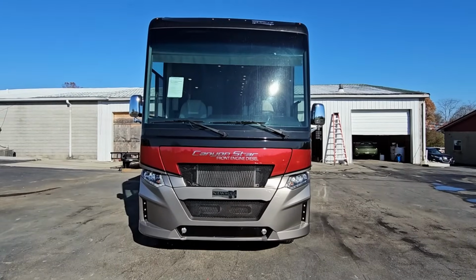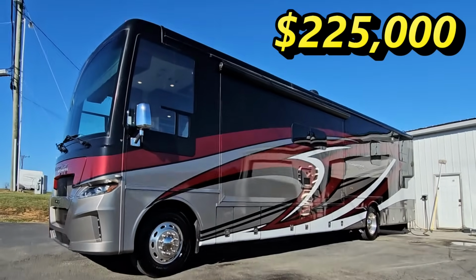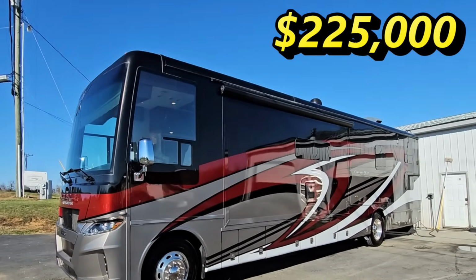Oh, no problem. So everybody wants to know, what is the selling price of this 2021 Canyon Star toy hauler? I saw the list price was, with all the options, about $275,000 originally. Yes, with all the options, everything. You could buy this for $225,000. Yep. 22,000 miles on it, 39 foot. Yep.